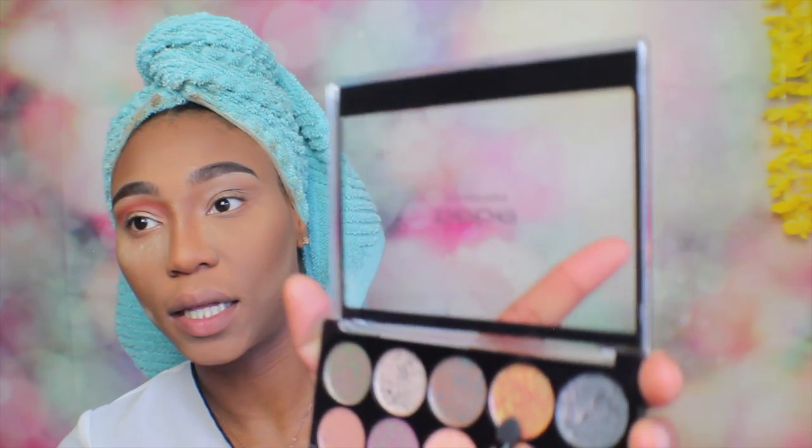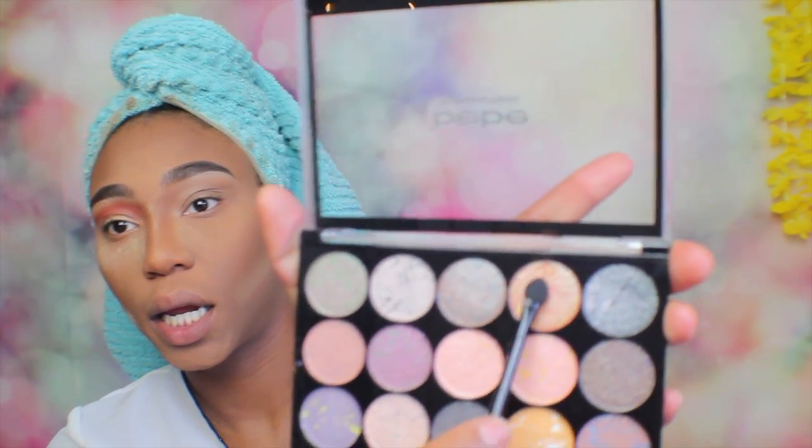And now I'm going to be using the brush that came in the palette, the little sponges. And I'm going to be going in with this pink and yellow color right here and just applying that onto my lid.